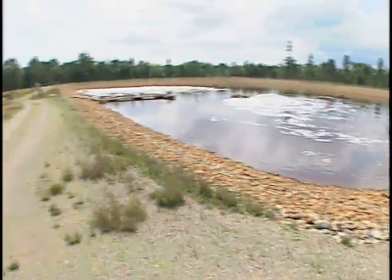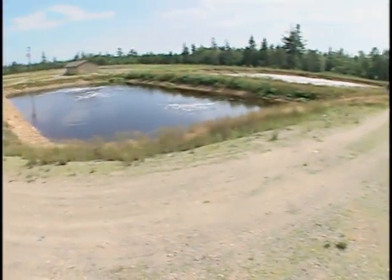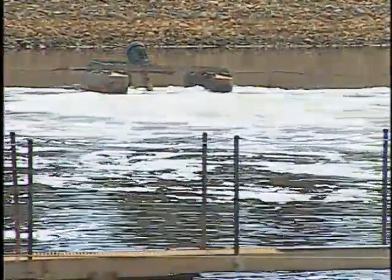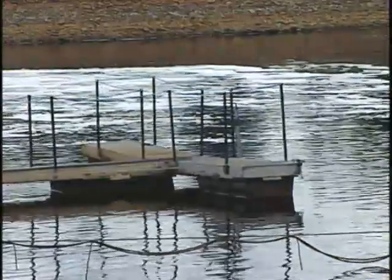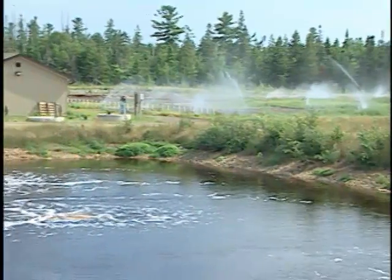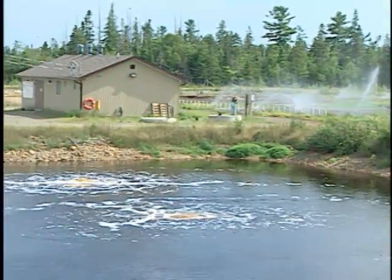The leachate is piped from each of the cells to these treatment ponds. The first one receives the water. Air is pumped into it to help the natural, healthy bacteria eliminate unwanted particles. In the next ponds, more air is pumped in, and the bacteria make the water even cleaner.